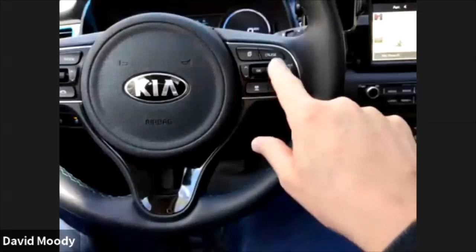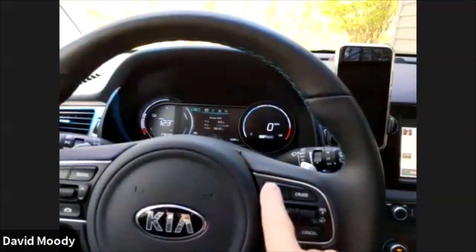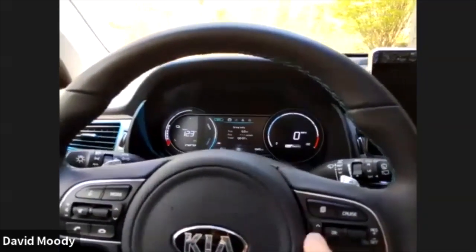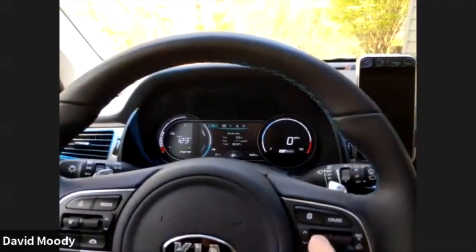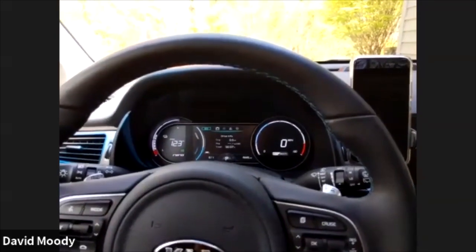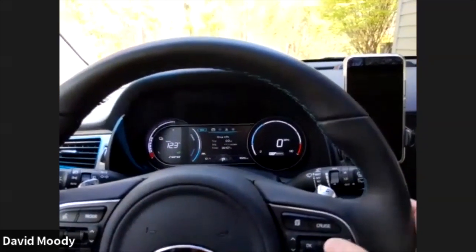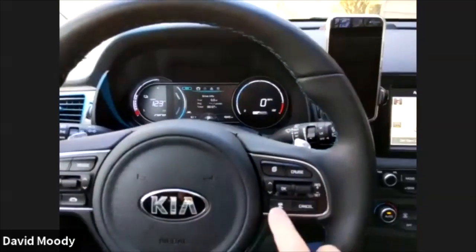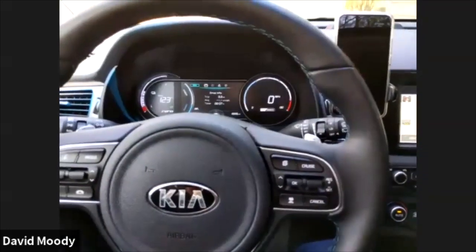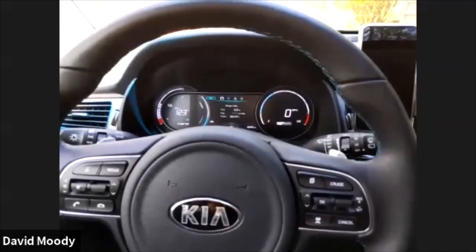So on the steering wheel, this is the button that controls the menus on the screen, and then you can toggle up and down in your choices and press the button to choose a selection. Cruise control buttons: set, speed, resume, cancel, and then this is the button to set the distance between you and the car in front in the automatic cruise control setting. Ooh, that's nice.